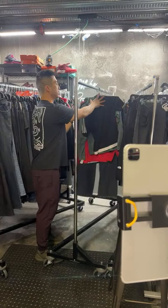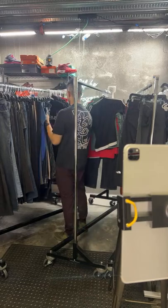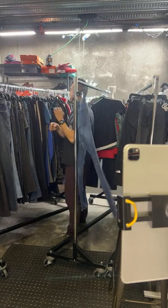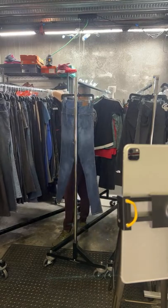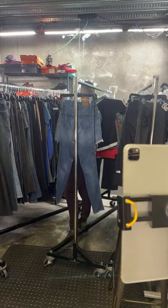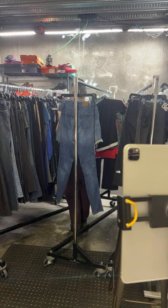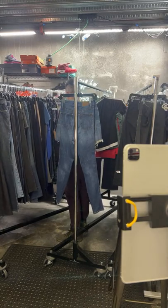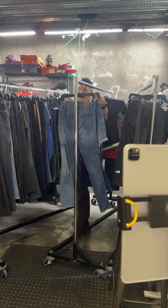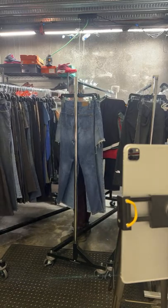Madewell bundle, I'm working on it. Madewell bundle, Lisa. Okay. So one thing you guys can do to increase your average sale price is sell bundles. I'm no stranger to bundles.